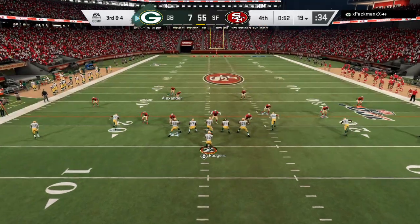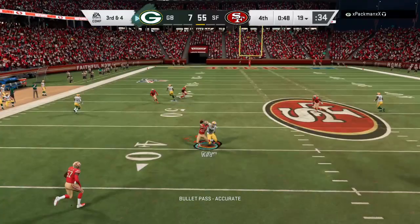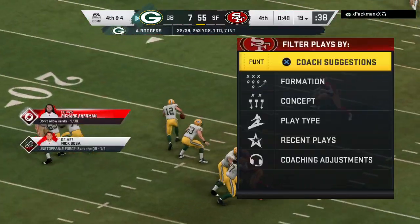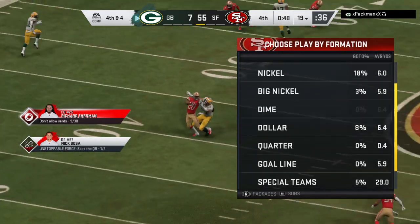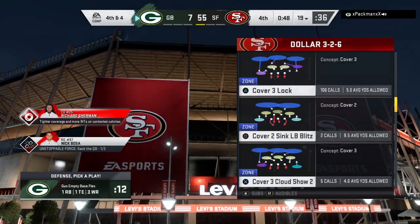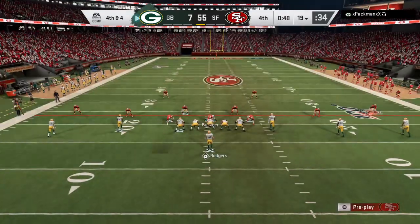Devontae's got a wide open pass on that streak. Throwing now is Rodgers. They almost had another one. That was bad. They should have called that. Nearly another pick. What's crazy is Jimmy Ward tore Jimmy G's ACL and they didn't even call it at that point. Wow.